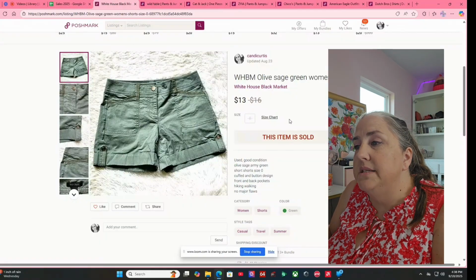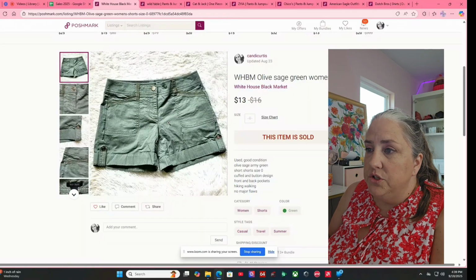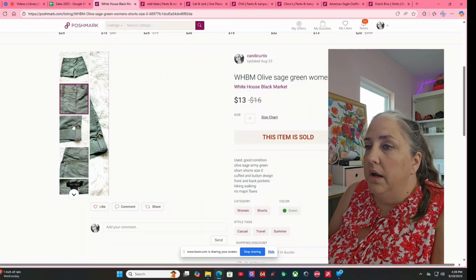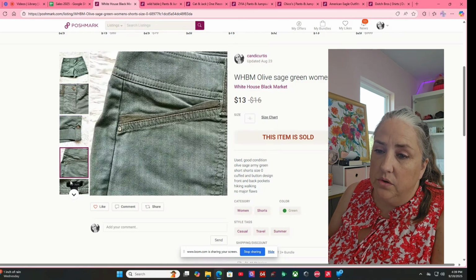And the next item is these White House Black Market Olive Sage Green Women's Shorts, size 0. I've actually had these for quite a while. They were posted a long time ago.